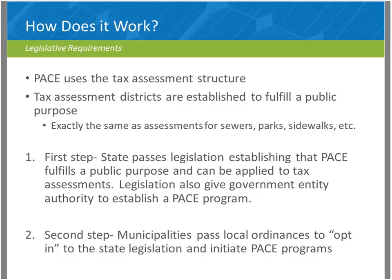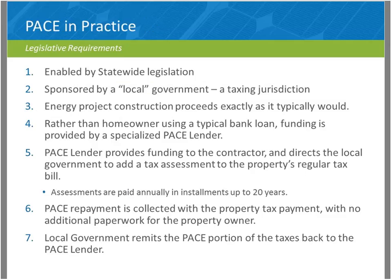So with that being said, there are lots of different models that have been put in place for PACE financing. They don't all include municipal ordinances to opt in based on if it's a state level program, but this is the general framework that we see implemented across our country. So here is the step-by-step breakdown.